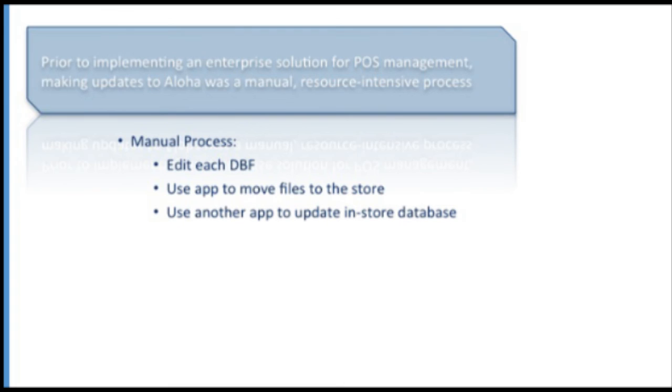Previously, we had started with just 17 restaurants where it was the manual process of dialing into the stores and making the changes in Aloha itself. From there, that scaled out very quickly to where the individual DBF files could be edited using different DBF editing tools, right down even to Excel. And we would have to take those individual DBF files for whatever changes we wanted to implement, make changes to those, and then have a process that sent those individual DBFs to specific stores and implemented those into the database.